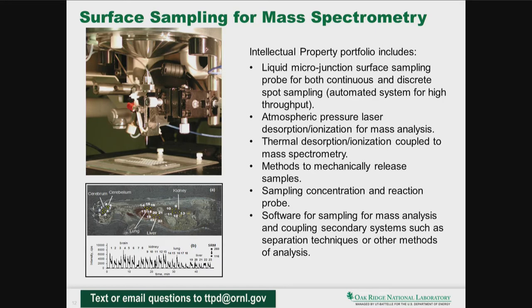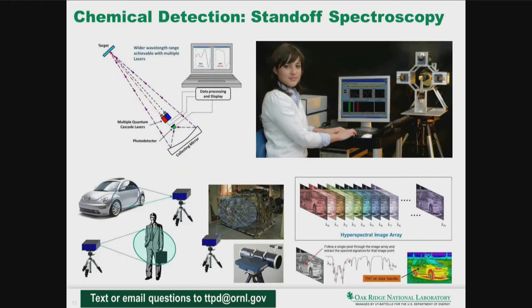And if you look at the intellectual property portfolio associated with this, lots of work on liquid microjunctions. We have atmospheric pressure, laser desorption and ionization, thermal desorption and ionization, and you can see the rest of the ones on this list. So mass spec is a historic strength for the lab and an area of ongoing research. Another area of interest is chemical detection.